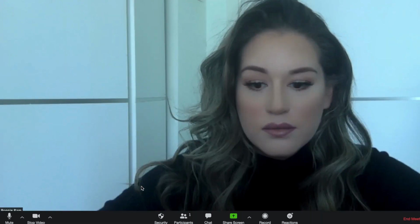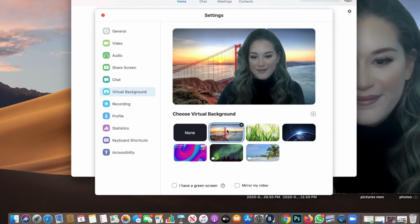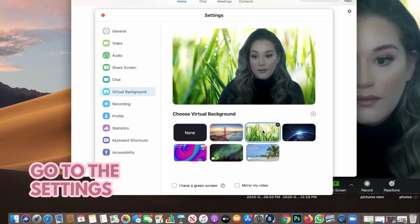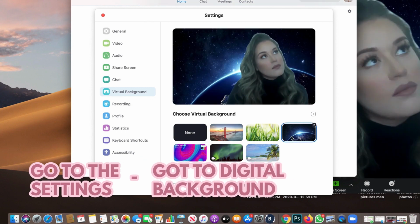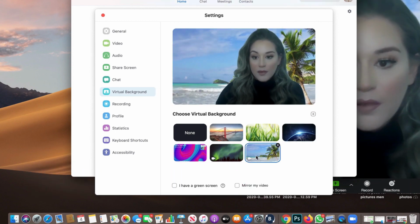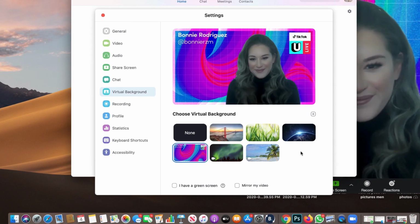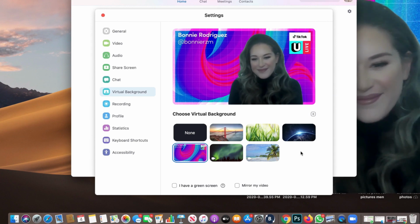Another cool feature that Zoom has is the digital background. We're gonna talk about what's the perfect background later on in this video, but this digital feature is very fun. So all you need to do is go to your settings and go to digital background, I believe. And then when you're there, you can change it for a photo or a video. You're gonna find some that are already pre-selected by Zoom, but you can add any background.